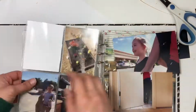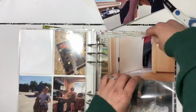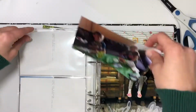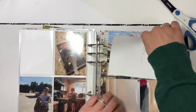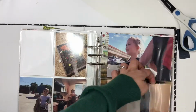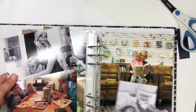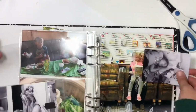She loves doing ballet. And then I got a fun picture of me in the bathroom helping her. I've always wanted to get a picture of me helping her in the bathroom, but it's kind of hard because bathroom photos can look kind of funny. So I just set the camera outside the bathroom and I got a photo of me standing and kind of talking to her. And I love it. I love how that photo came together.